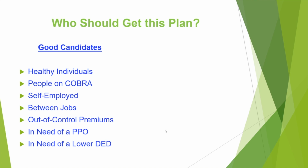So if you're not doing a group, good candidates will be healthy individuals, people on COBRA, self-employed folks, people between jobs, people with out-of-control premiums, people who are in need of a PPO because their doctor won't accept their HMO, and people in need of a lower deductible.